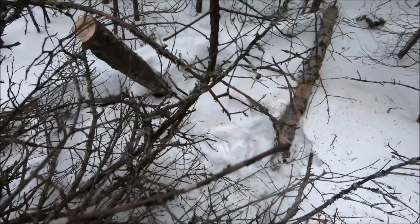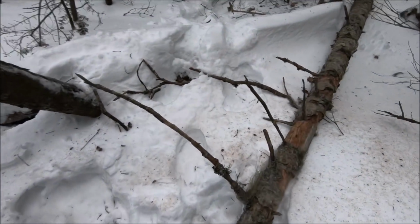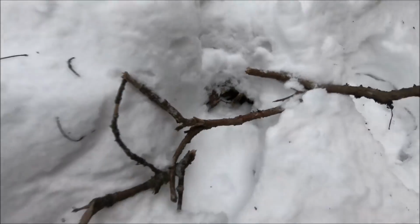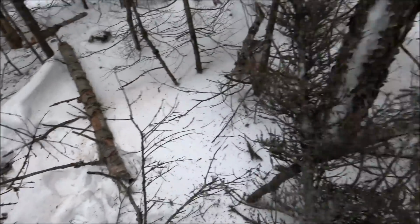Look at that, a little vole running around like a madman. I'm not gonna hurt you, buddy. Huh, cool. I never see them running around, just see their tracks everywhere.